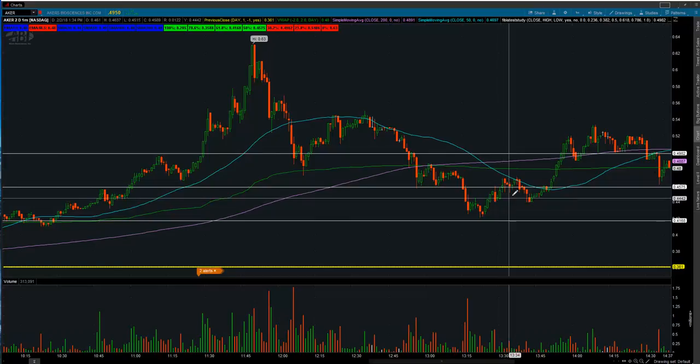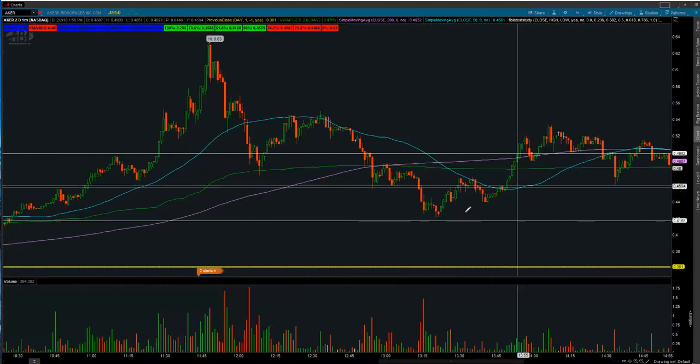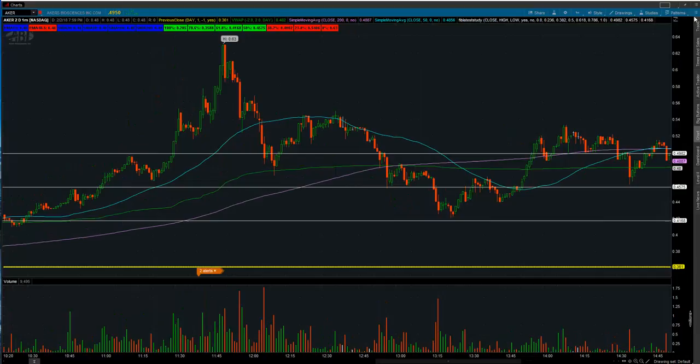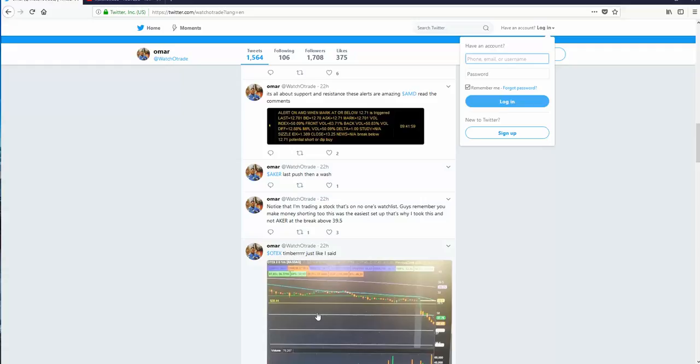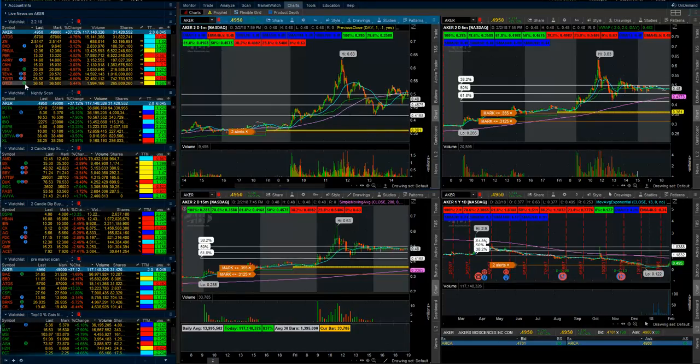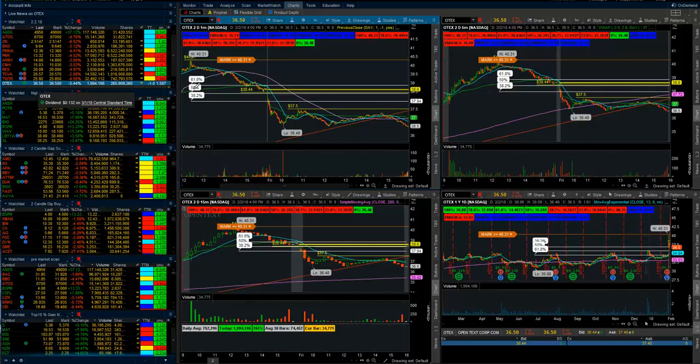And then look, right off that 61% retracement, you could have bought the bounce. So that to me was an easy trade. I didn't trade it because, let's go over the stock that I want to talk about, which was OTEX.